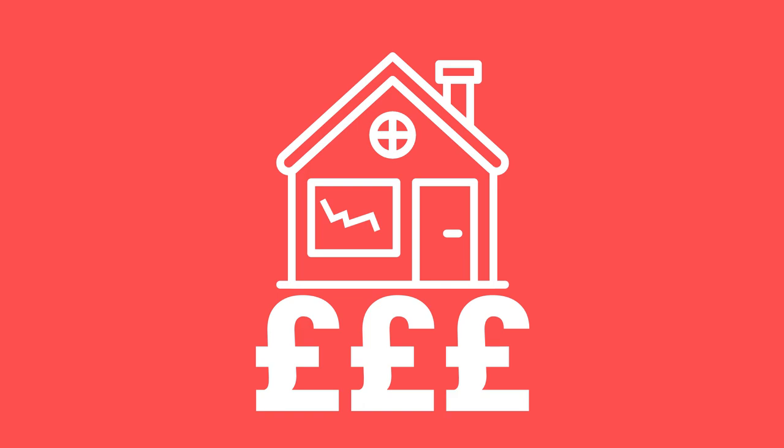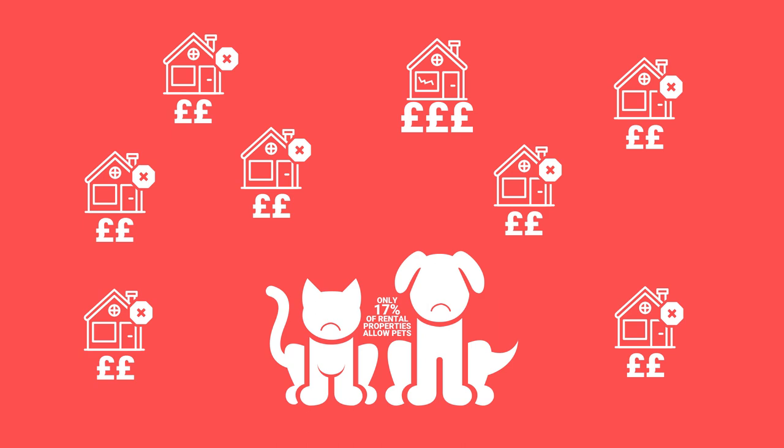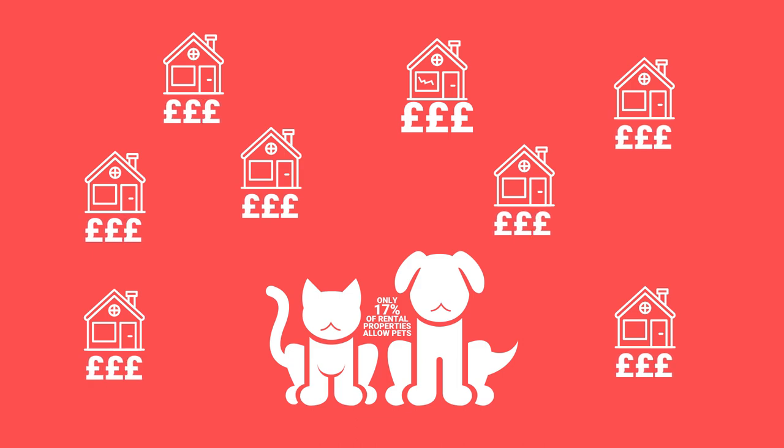And remember, lots of landlords have a blanket ban on all pets. So if you just don't do that and you're open to having a conversation, you might find someone with a very small animal or one in a cage that's not going to cause any damage at all, yet you can still charge a bit extra.